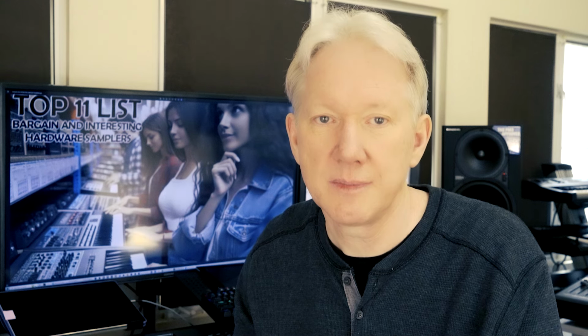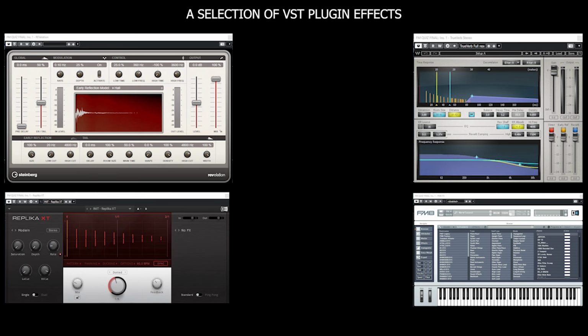Number 8, virtual effects plugins. I'm talking about what we commonly refer to as VST plugins. An incredible step forward. Integrates with the DAW, total recall, no physical space required, no repairs or maintenance, easy automation, as many instantiations as you want. Cons are arguably not optimal for some effects like reverb, and a lack of physical controls. Still, an amazing invention.